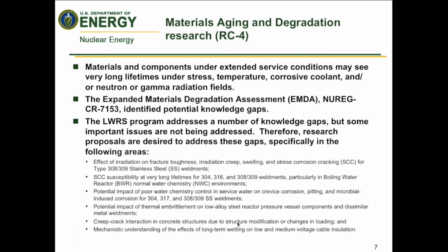So should I pause for questions now? Perhaps that would probably make sense. Yeah, we can pause for questions now for the RC4 area. As we go through all of these scope areas, as you ask questions, please in your question note whether it's for RC4, 5, 6, or 7, and that will make it a little bit easier to address the questions in a more orderly fashion.